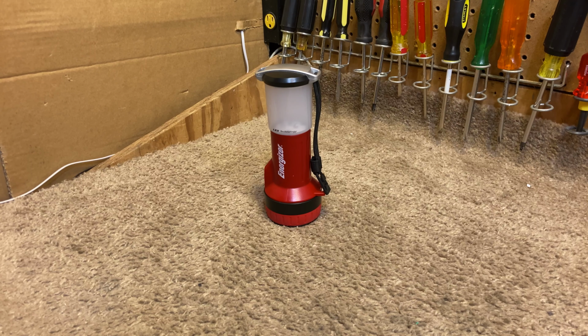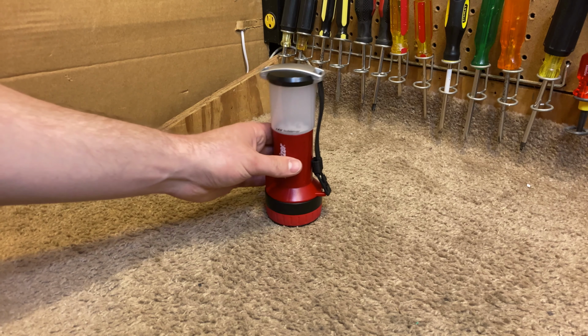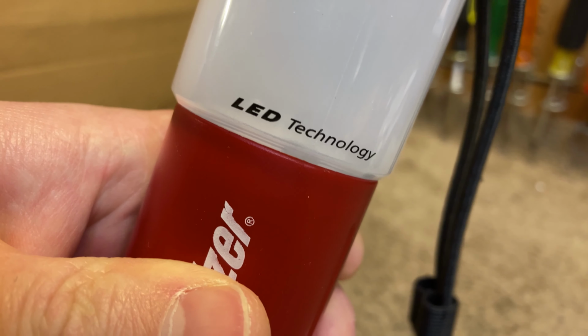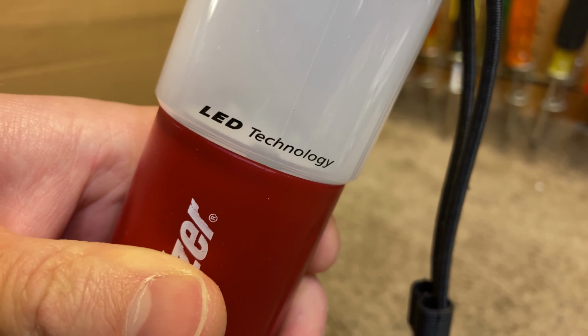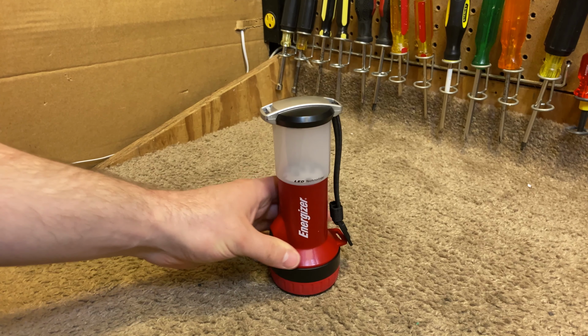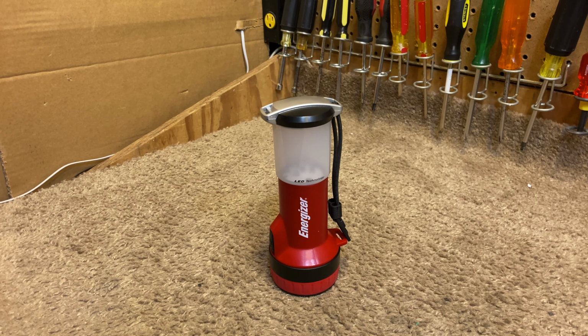Here is an Energizer flashlight lantern thing. LED technology. Ooh, LED. Advertised as technology, as if it's some kind of revolutionary computer breakthrough, but yet we've had LEDs for how many decades now?